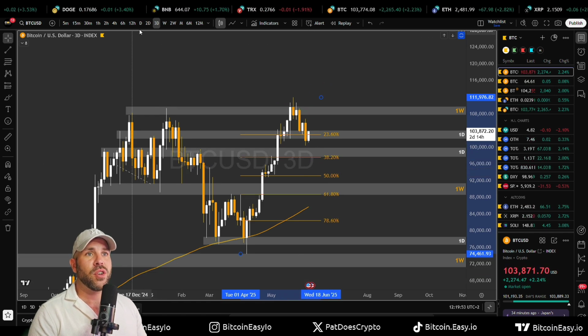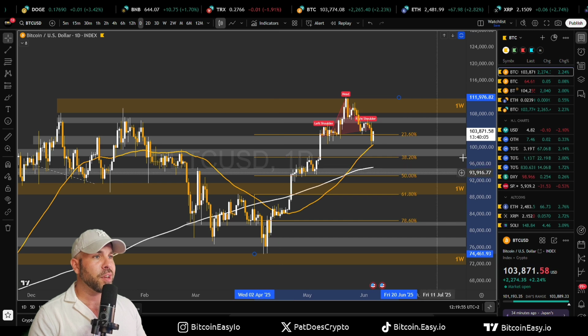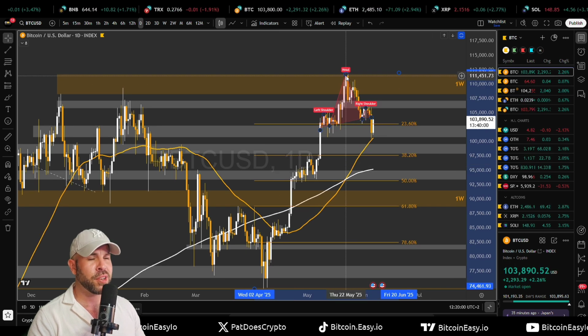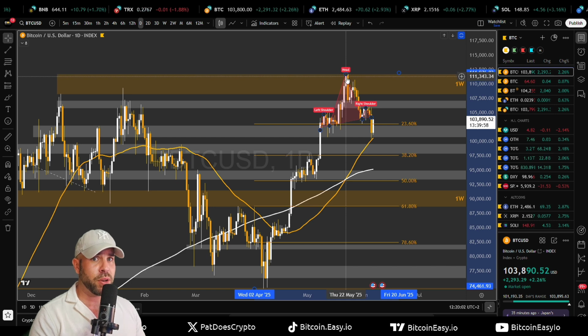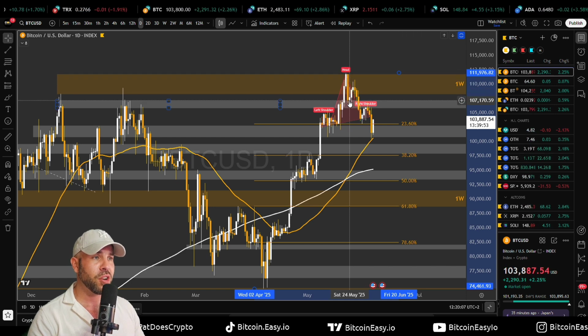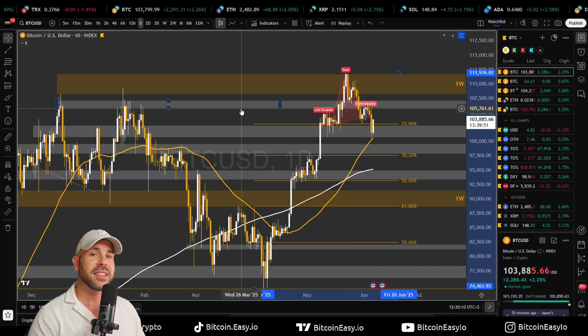Right guys, so now let's go over to the daily chart. There we see things even clearer. Here's a head and shoulder pattern that of course we've been talking about for 2 weeks now. I think 13 days ago I started talking about it when we were in the range here of $110,000 to $112,000 before we formed this massive bearish engulfing here. I told you guys that this is a very likely scenario.